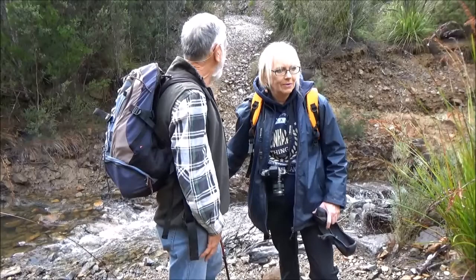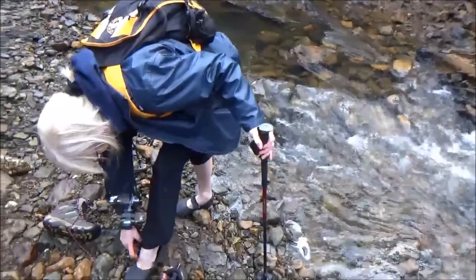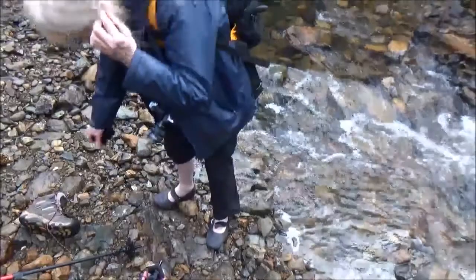It was nice and mild, wet, but mild down here, isn't it? Yep. Okay, we'll just have a little bit of a look at Roaring Meg Creek. And rather than slip over on slippery rocks, we've taken the decision, Anne. What do you reckon? Take our shoes off. Yeah, okay. And walk straight through. I think so, yes.